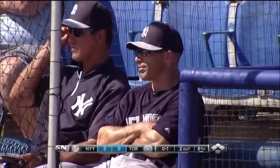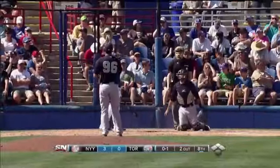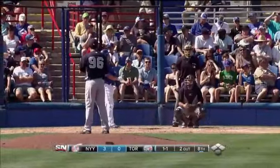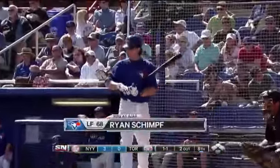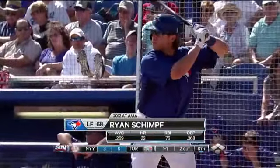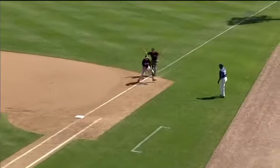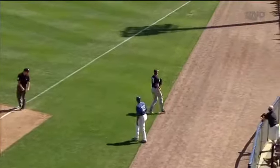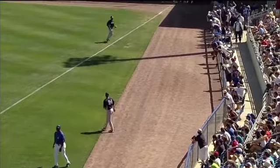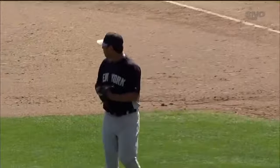Ryan Schimpf now, as he faces Vidal Nuno. And we were kind of joking about all the pitching changes and everything like that. Well, part of the job of a manager, especially in spring training with young guys, is to put them in position to succeed. And that's exactly what he has done this afternoon. Joe Girardi matching up his lefties and righties and putting them in good spots.